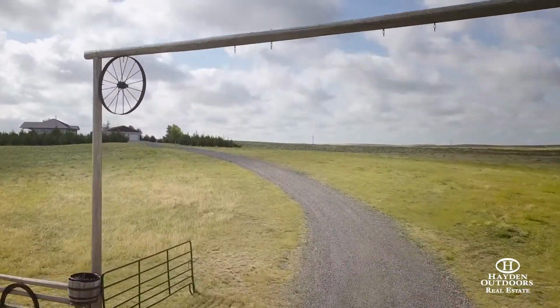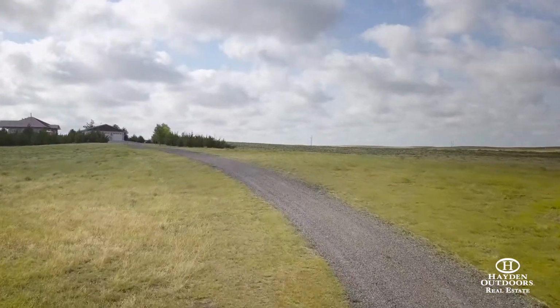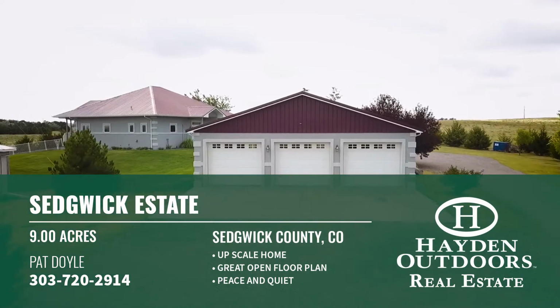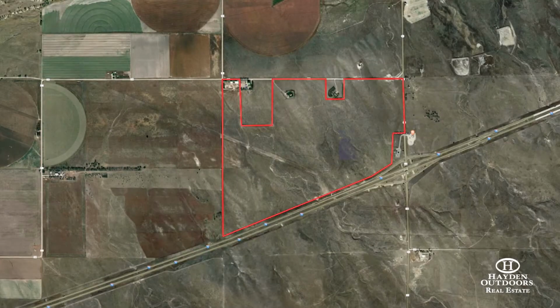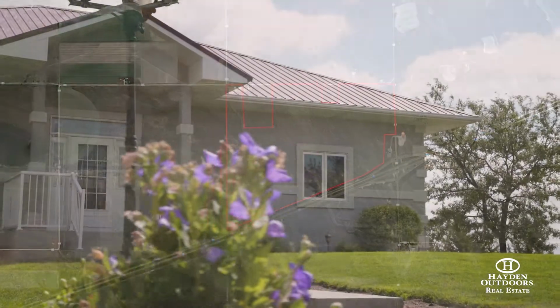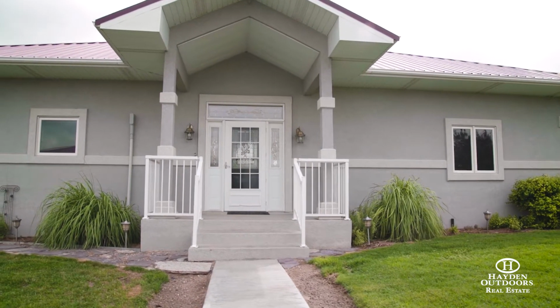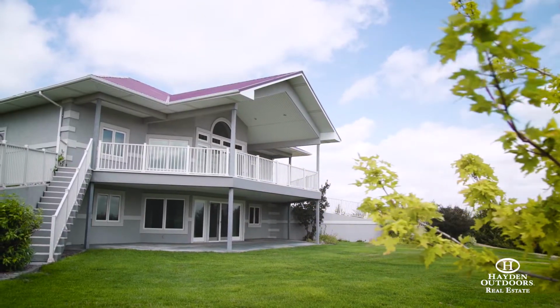This beautiful custom home estate is a must-see. It sits prominently on 9 private acres with spectacular sunrise and sunset views. The exterior boasts beautiful landscaping and well-manicured sod. The home is complete with a large deck perfect for entertaining.